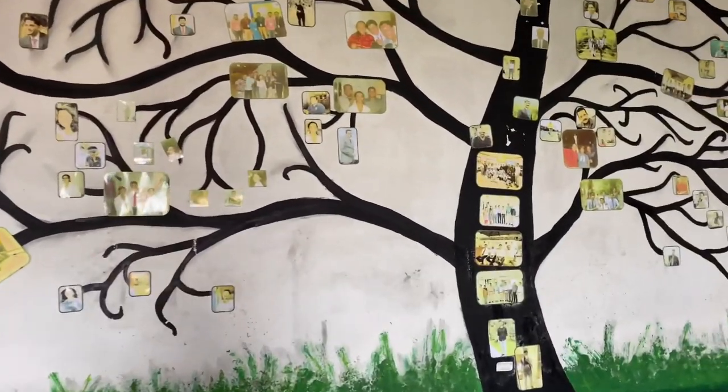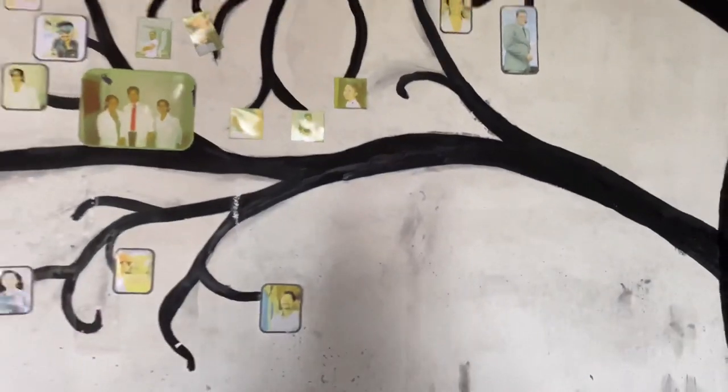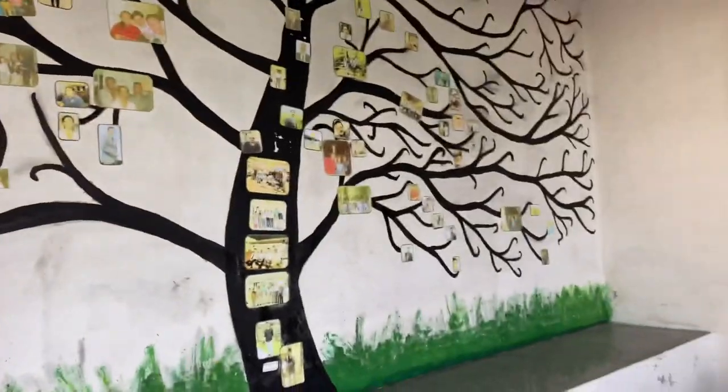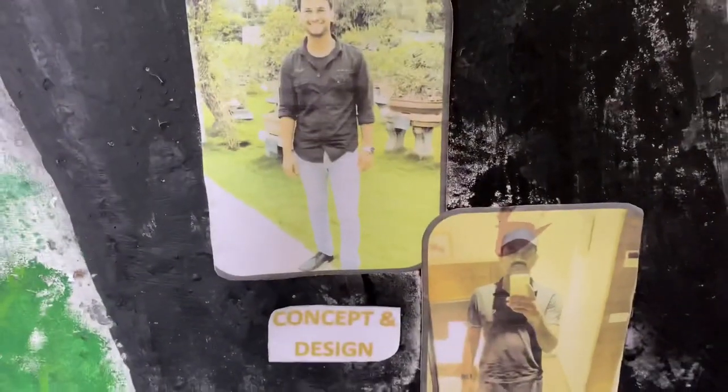Can you spot me here? I'm right there, and the paint has come up on the pictures. So this is how it looks now. But yeah, I think this is an amazing concept. And the paint was done by Dr. Shoaib. Concept and design, Dr. Gautam.